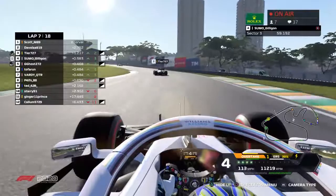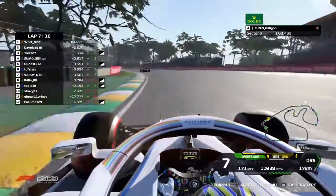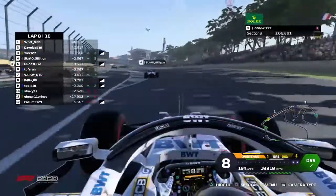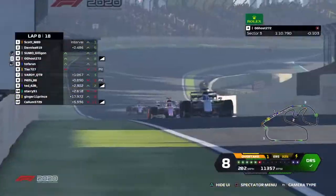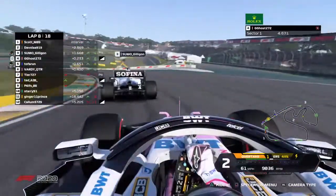So Sumo with DRS is going to be looking to make a move on Tier, who's also under pressure from Ghost, so he's going to be looking backwards rather than forward. Tier dives into the pits late then. He is the first to react to the pits. He'll be going on to the medium tyres then and looking to go for an undercut while all these guys are battling.